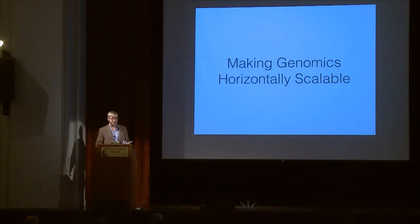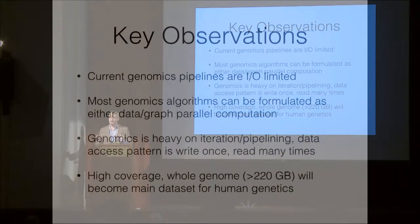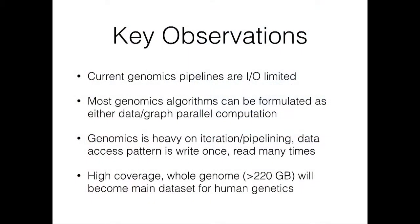How do we scale them out? There are a few people who have made kind of naive, well, not naive in a bad sense, but unoptimized approaches to use Hadoop or something to process all of the sites in a genome in parallel. This is good. It does give us a good speedup, but there are some limitations because of how you would naively partition the reads.